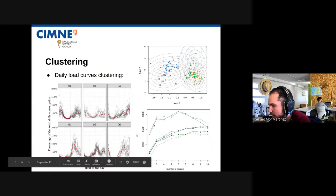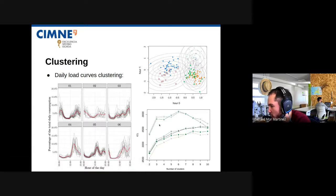In the plot at the bottom right, you have the ICL of different Gaussian mixture models. We see that two of them have the higher ICLs, and in this case, it's clear that the ICL of six clusters is the most optimal. So the load curves of these six clusters are represented in the left plot here, and we could see the centroids seem to be quite correctly evaluated.